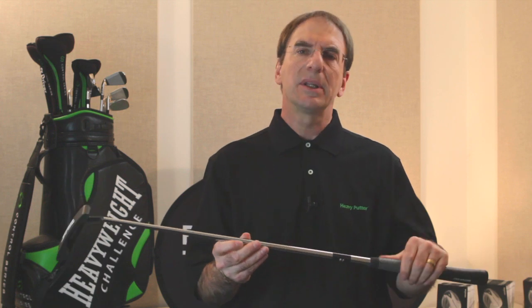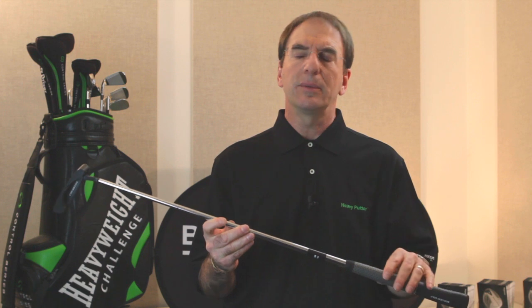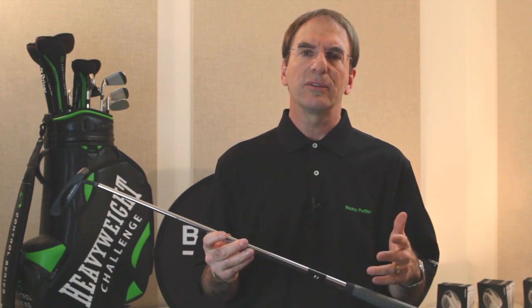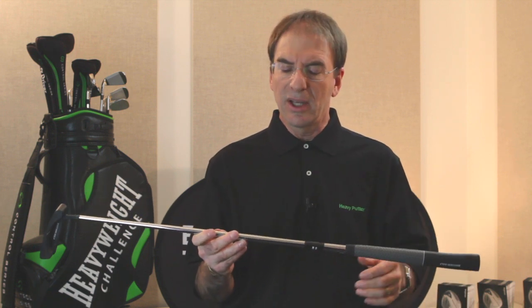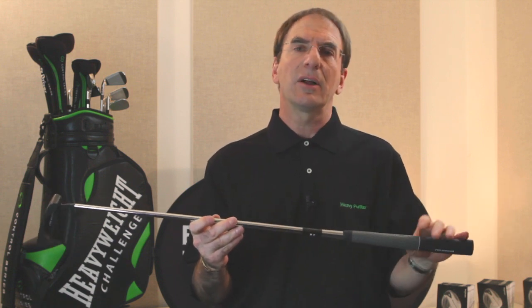So we now believe that we've tested putters throughout the country. We've now sold hundreds of thousands of heavy putters to various style players, and we now believe we have a putter for every style stroke and for every green style throughout the country.